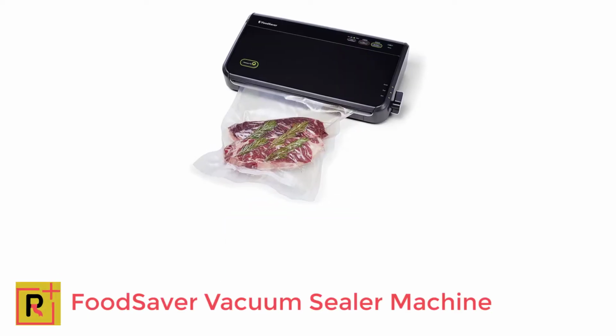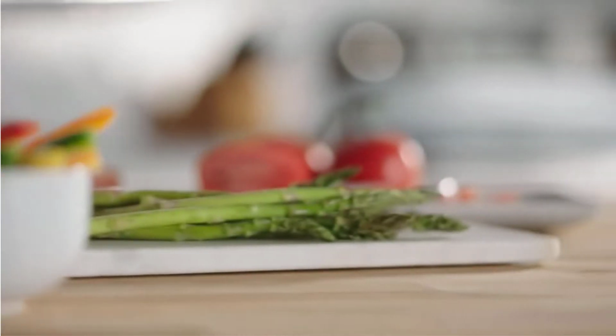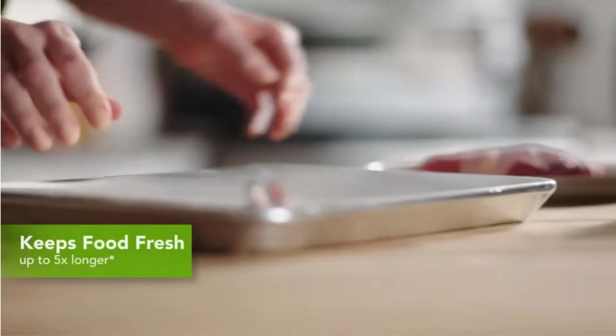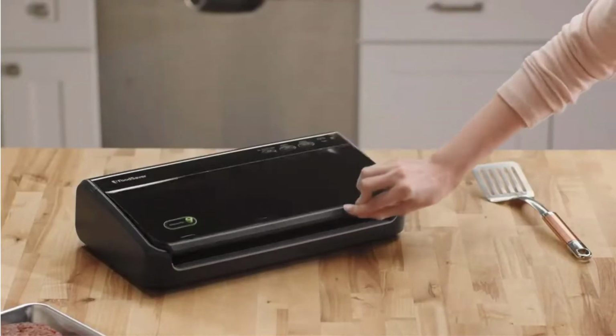Number 2. FoodSaver Vacuum Sealer Machine with Automatic Bag Detection. Yields more bags. Designed to minimize bag waste compared to previous FoodSaver models. Features a built-in roll cutter, so you can create custom-sized bags without using scissors.